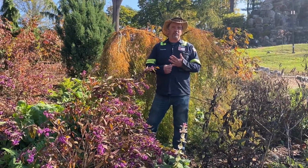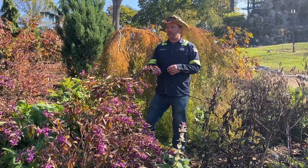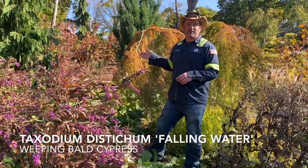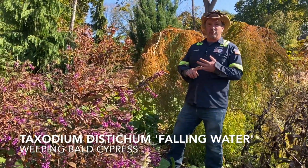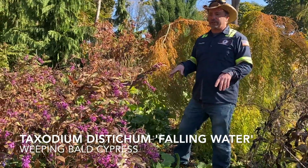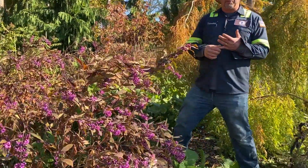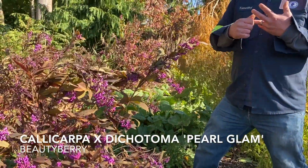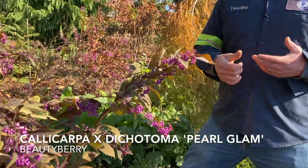So as I was looking around for conifers throughout the garden, I came upon our weeping bald cypress. This is Taxodium 'Falling Water'. It's another one of our deciduous conifers. But what really steals the show in this area of the border is this purple beautyberry. It's a cultivar called Callicarpa dichotoma 'Pearl Glam'.